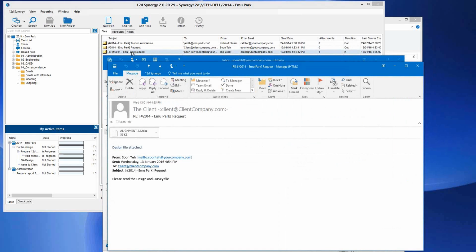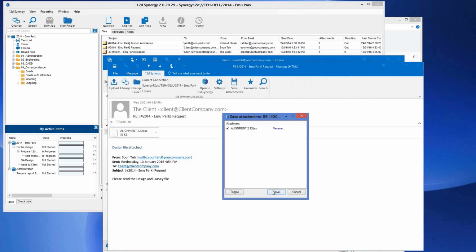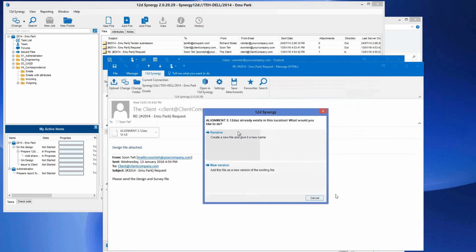Once I click open on the email, 12D Synergy recognizes that this email has a stamp. It has automatically uploaded it into the emails folder. The email has an attachment, and I would like to save the attachment in 12D Synergy. And I would like to save it in a folder that I had previously saved in my list of favorites, which is that folder, corresponding to a subfolder here. I'm just going to click Use.